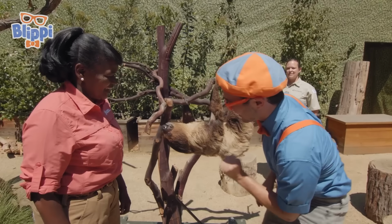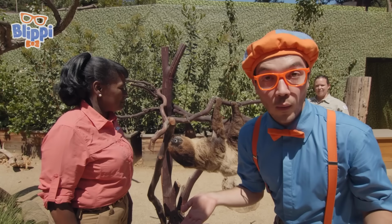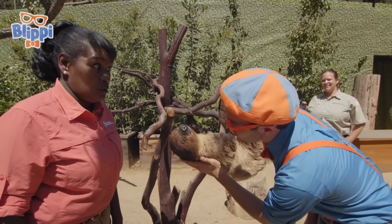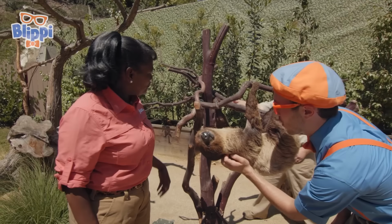Isn't she? Hey, sloths are awake at night. Do you remember what word we use when an animal is awake at night? Yeah. That means this animal, this sloth, is nocturnal. And really cute inside. That's right, and slow. Mm-hmm. Let's not forget that part. Zina's so slow. She is. And showing us her best upside down face.